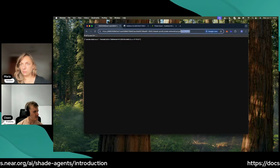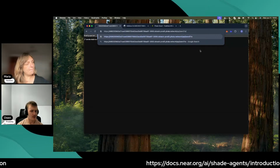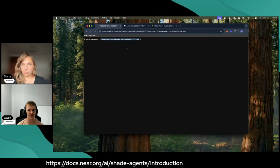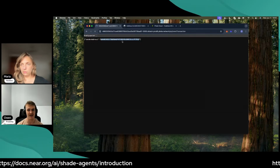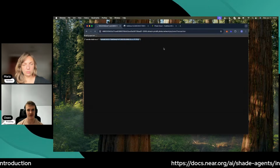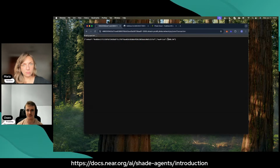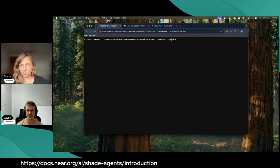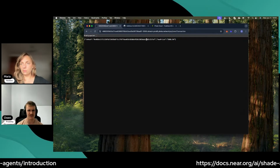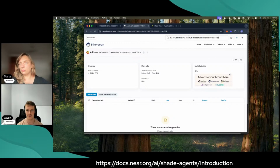So I could do my send transaction, which we saw on the front end before, through this API route. And this should hopefully give me back the transaction hash and the new price of ETH, like we did in the front end before. Yeah, there we go. So the new price has changed. I think it's gone up by like $10 since we last checked it. And then I get a transaction hash here.